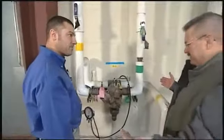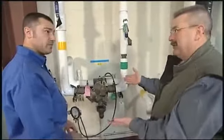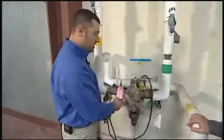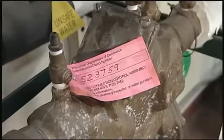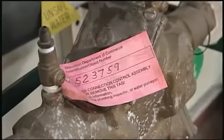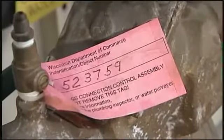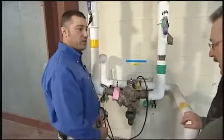Is there a master list out there, or who ensures that these are getting inspected on a regular basis? Sure. So when you put in a backflow preventer, you do your test on it, and you have to register it with the state of Wisconsin. They give you this RO number, which is a registered object number, and then they have a database that you can go onto on the website, and it has a serial number with the backflow preventer that matches with the RO number, and that's open to the public, so anybody could get on that list and make sure that all these backflow preventers are being tested annually.